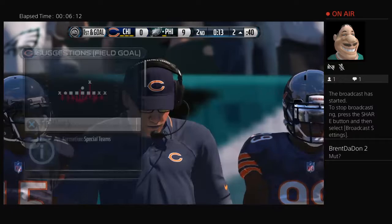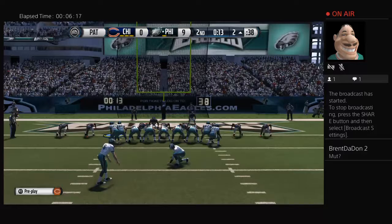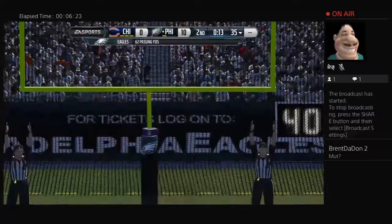Nice job that time by the offense, getting the first down inside the red zone. And it's a good thing they got a quarterback with a strong arm, because you got to throw into some tight spots in the red zone. The Eagles going to be kicking it away now.